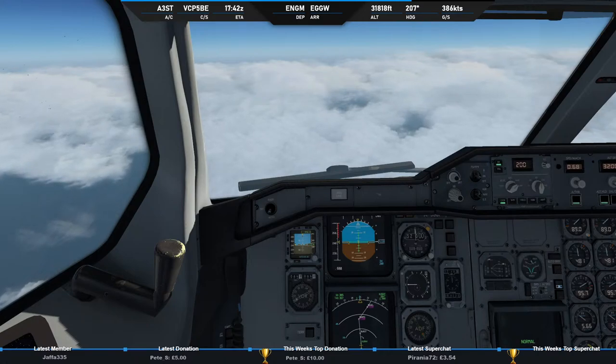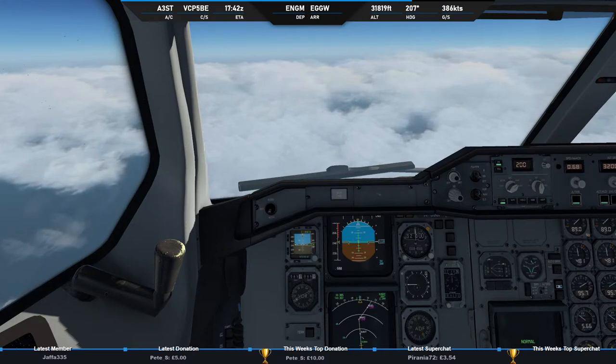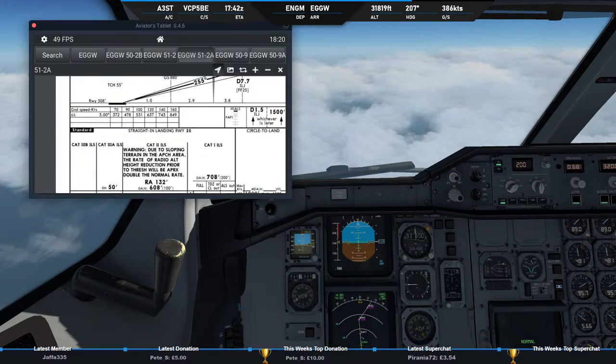Tim, the chart regarding extended center line, am I reading it correctly? The center line looks to the right of the approach. Am I thinking that you'd make a left turn after the VOR? Let's have a look here, Tim.